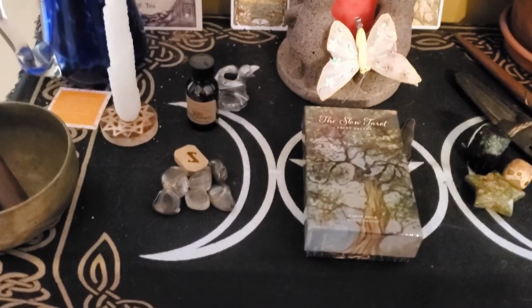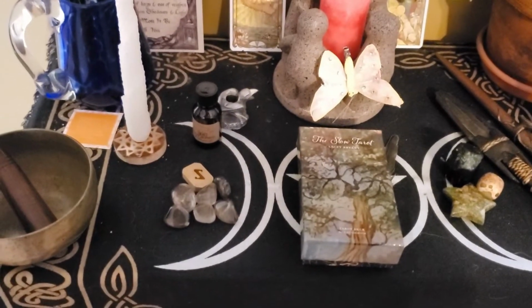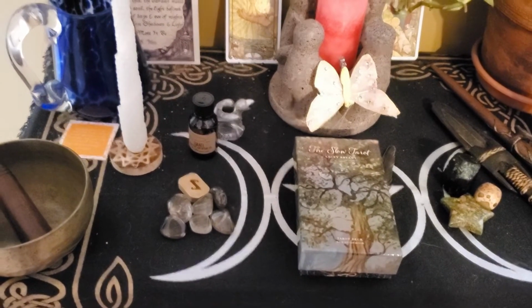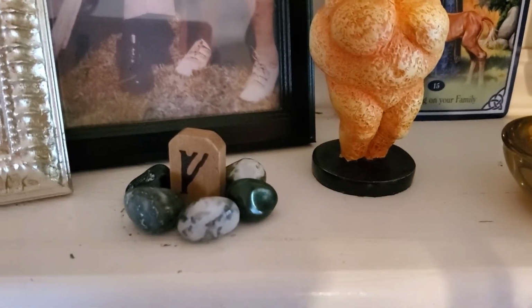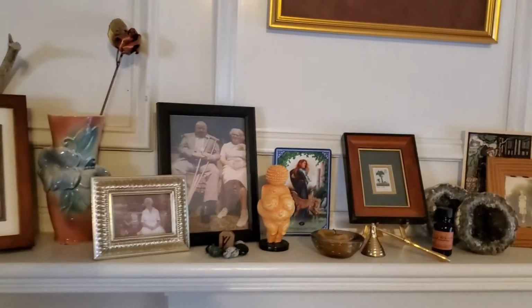Here on my main altar, you'll see some smoky quartz that I'm also preparing with some runes for my first attempt at a crystal grid. There's some moss agate on my ancestral altar that I'm also preparing to work with on my crystal grid.